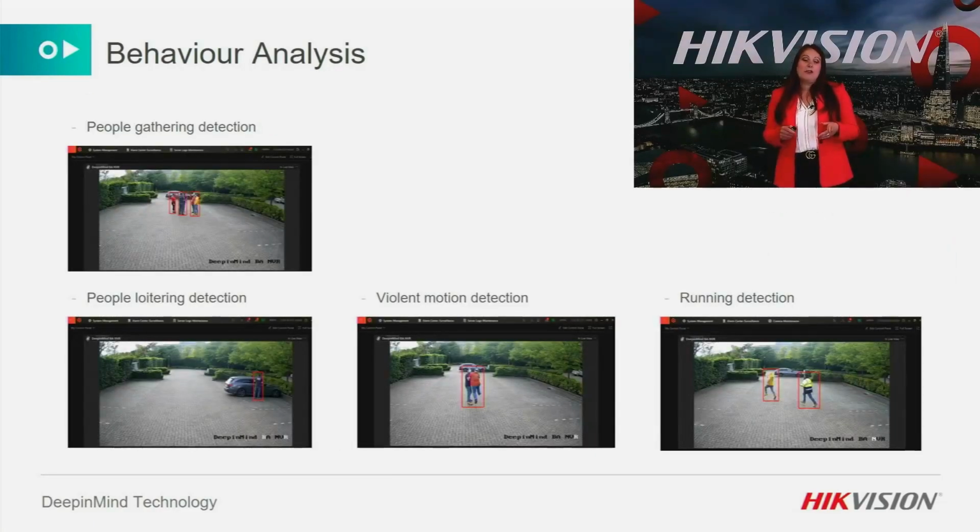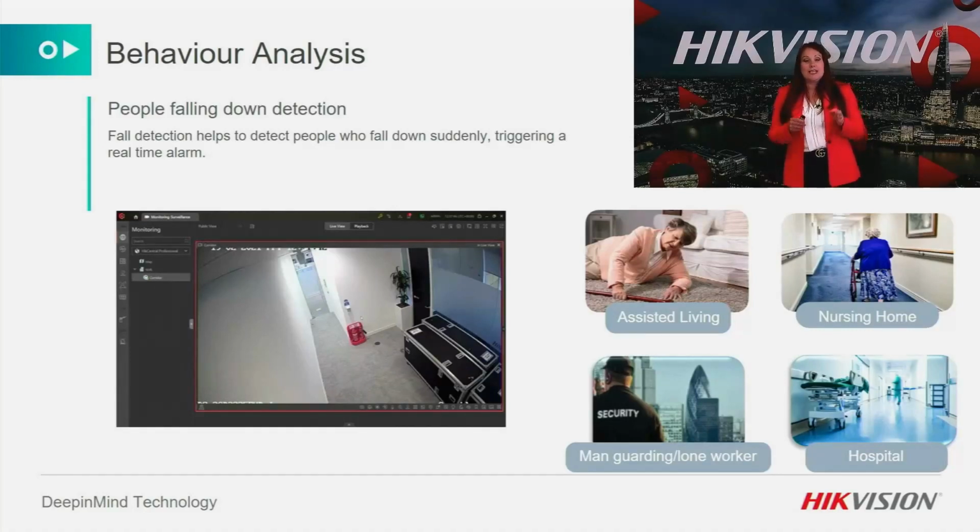Now let's have a look at some of our other important features of street behaviour. You can see from the images on this slide, we can look at people gathering detection. So perhaps there's a crowd forming in a public space and that needs to be monitored. We can look at people loitering detection, which is really useful in a car park or to monitor activity at an ATM. We can look at violent motion detection and react to a situation perhaps before a fight breaks out. And we can look at running detection, which is ideal in, say, a shopping centre scenario for loss prevention. Now, Dan's going to demo people gathering, people loitering, some of those behaviours very shortly, so you'll be able to see what they look like, how to configure the NVR, and then what it looks like in Hik-Central VMS, okay?